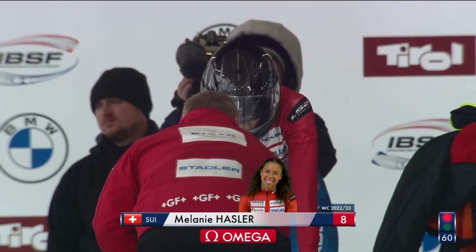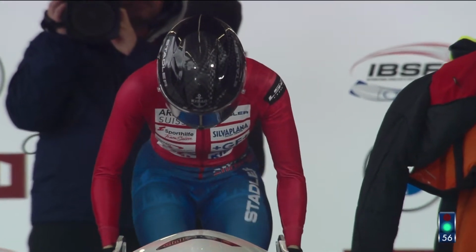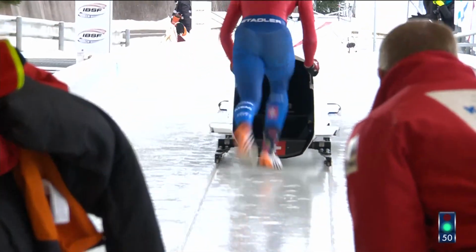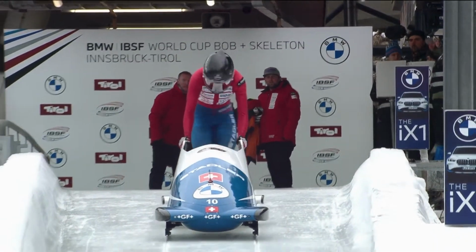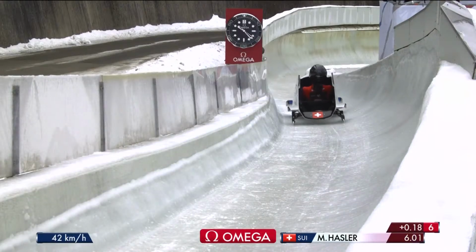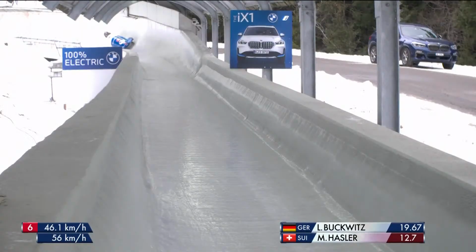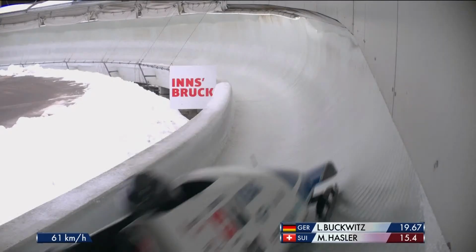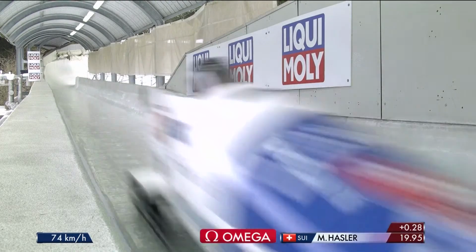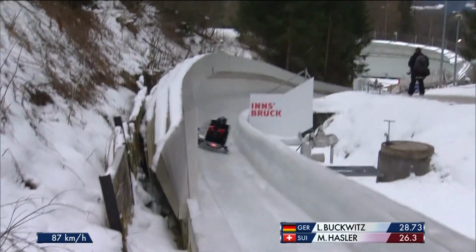Well, this young woman, 13 years her junior, is also very much in the ascendancy. Melanie Hassler finished 7th in the world. A little disappointed with that, I would think, at home in St. Moritz. She's a quick starter. She is also a very good driver. 2 8th places and a 4th place finish here in last year's 3 World Series races. 6.01 start. So 1800s behind Lisa Buchwitz, who is still the fastest starter, but only 600s behind Kaylee Humphries, who's in 2nd place. But she's not been able to control that speed early on, out to 2800s back.